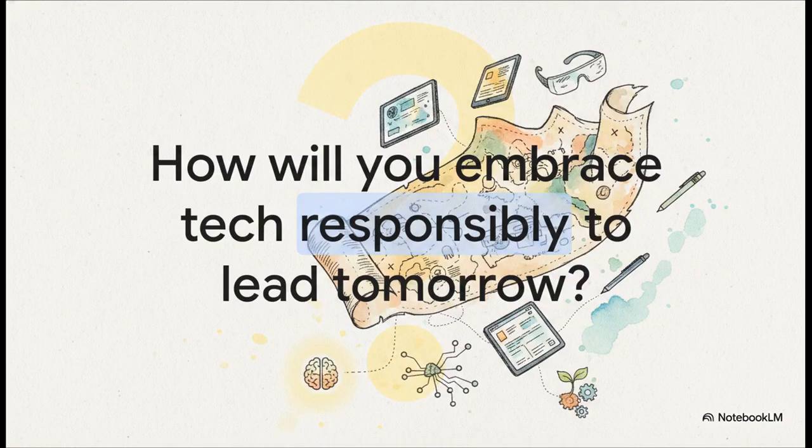Which leaves me with one final big question for you. We've explored the treasure map. You've seen the tools, you understand the responsibilities, and you know the immense potential they hold. So how will you embrace technology responsibly to lead tomorrow? Think about how you can start applying these resources to your own learning journey, starting today.